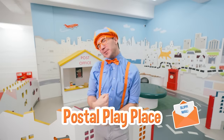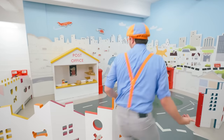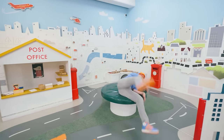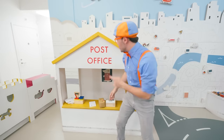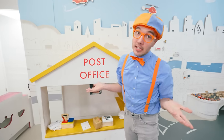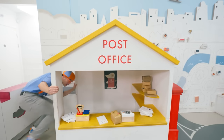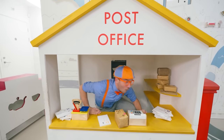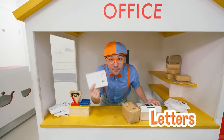We're here in the postal play place. Whoa, this looks so fun. Come on. Whoa. Did you see what it is? The post office. We should go inside and see if we can help send out some mail. Hello. Whoa, looks like there's a lot of packages here and a lot of letters.